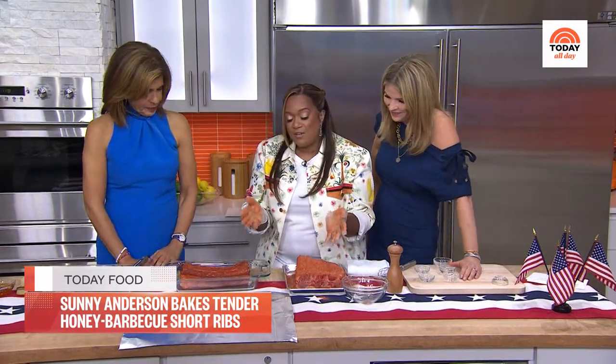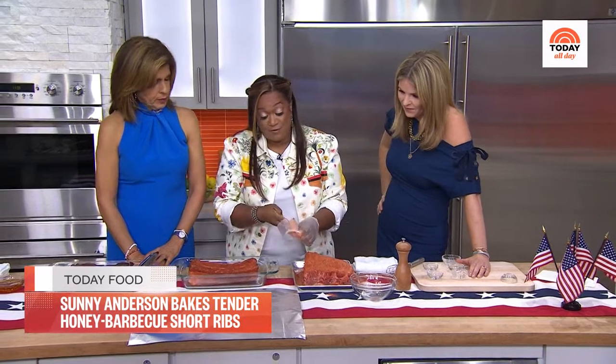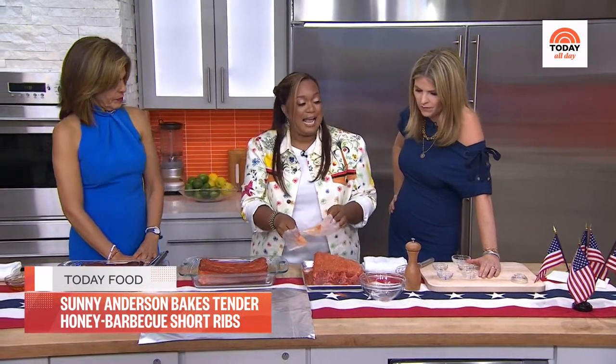So I've got the oven set at 275 degrees. The key to tender ribs is time, moisture, and a low temp. Slow and low. We're going to cover it up with aluminum foil very tightly and get it into our 275 degree oven. Low and slow.